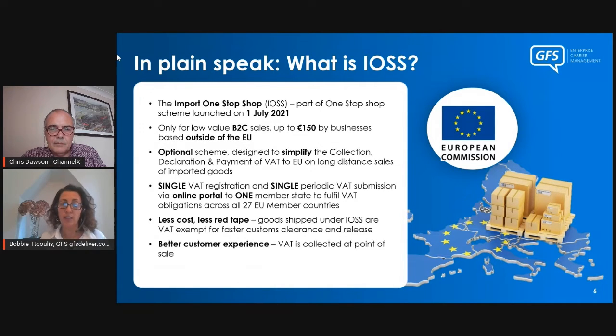It's less cost, so that's going to bring down your overheads. So it helps you save money. It also helps reduce red tape when you're going through customs, and I'll explain that in a minute when we talk about IOSS delivery services. Essentially, goods shipped under IOSS are VAT exempt when they arrive at the customs border, which means customs are not going to be collecting VAT, and the parcels can be released much faster. It also means your customer is not going to be contacted to say you need to pay VAT before you collect your parcel, because that VAT would have been collected at the point of sale. So it's a better customer experience, and it makes life easier for you as the seller.